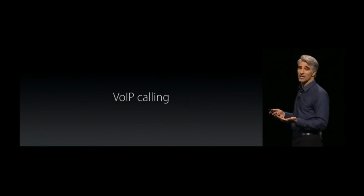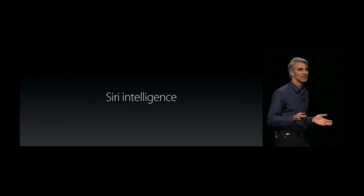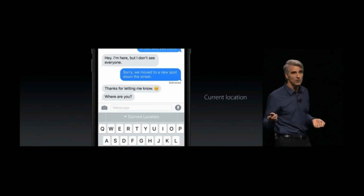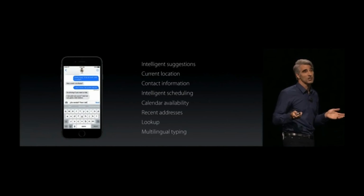Next up, we came to know about the VoIP calling, which means that you can call your contacts and choose in which format you want to call. It may be a mobile call or maybe a WhatsApp call or something like that. Next, we came to know about the QuickType, which states that Siri's intelligence has been increased, and it has better prediction of whatever we want to send as a reply. You can send your current location, contact information, and all other things like intelligent suggestions, intelligent scheduling, calendar availability, recent addresses lookup, and multilingual typing. We can type in multiple languages, and Siri will automatically detect it. But for that, you need to have that language in your keyboards.